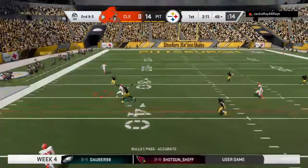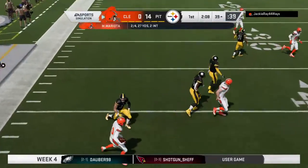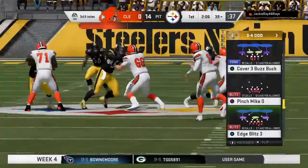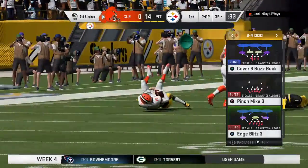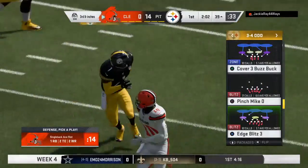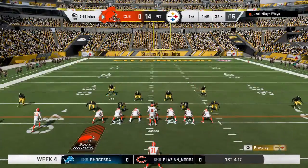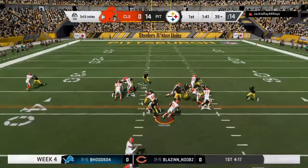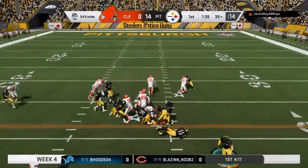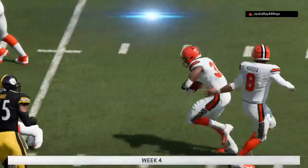Mariota. Complete. Richardson has it. They'll get 9 there as that sets them up better for 3rd down. It's a gain of 9. Makes it 3rd and inches. Could be 4-down territory even if they don't get this, but they need just a few inches here on 3rd. They'll try and run for it. Here's Johnson. And he's going to have the 1st down at about the 38.